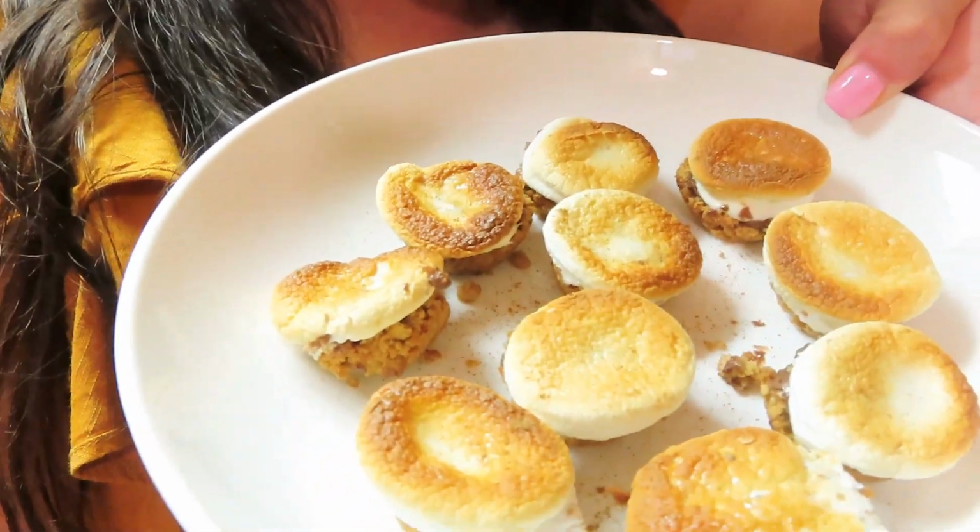Wow, it's so good. That was the best thing I think I've ever ate. It was only 3 points. So the best thing about the s'more bites is that they're only 3 points. They're so good. I am so glad that I only made 12. They're so good. Okay, let's set those aside and let's try the cupcake with the fluff.